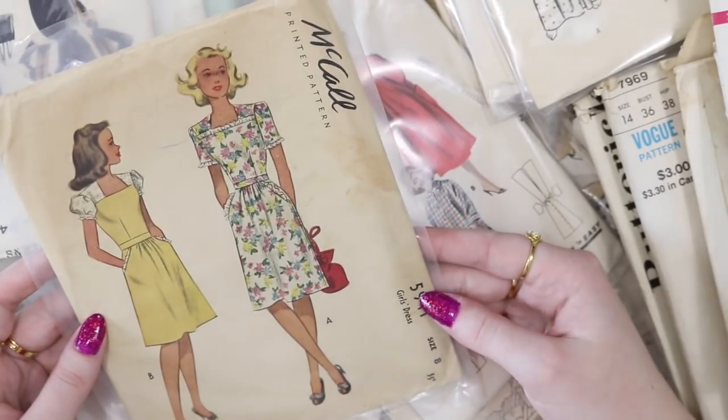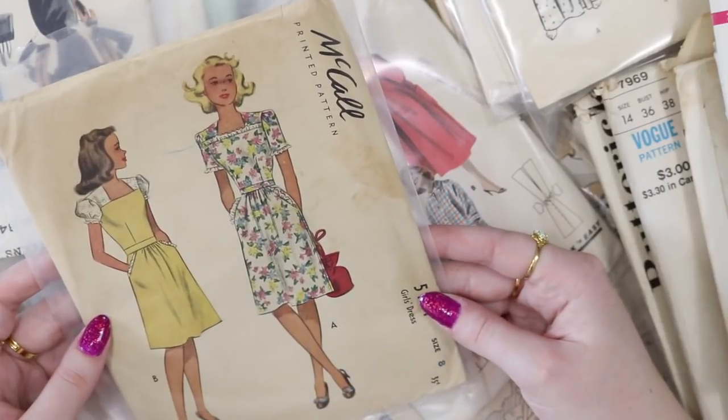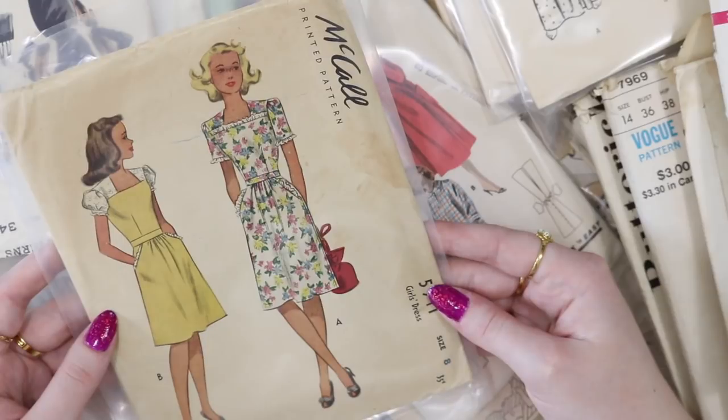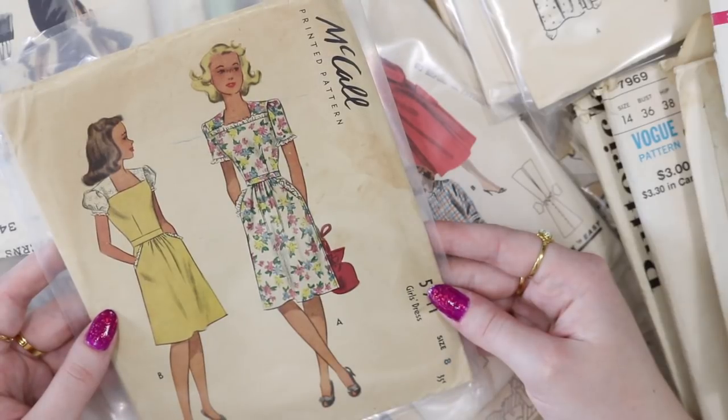We have a McCall's pattern in a size 8, so this is a girl's dress, and it feels factory folded and in excellent condition. It's a cute girl's dress with a straight across collar and then a little yoke. Then you can make this with either fitted sleeves or puffed sleeves.